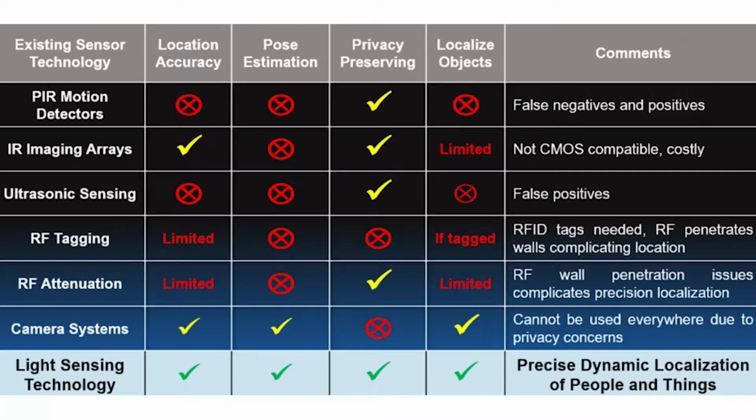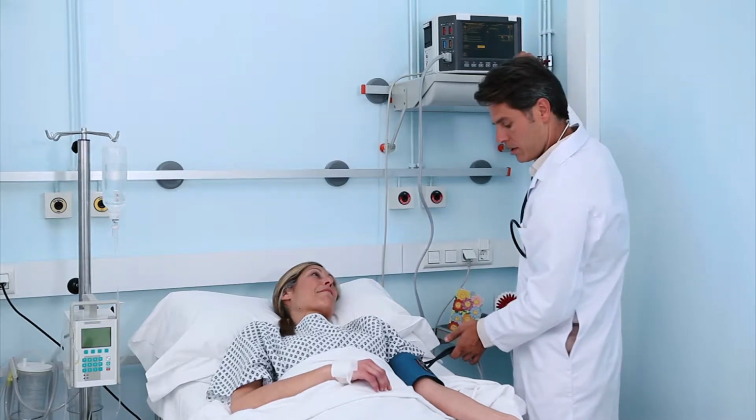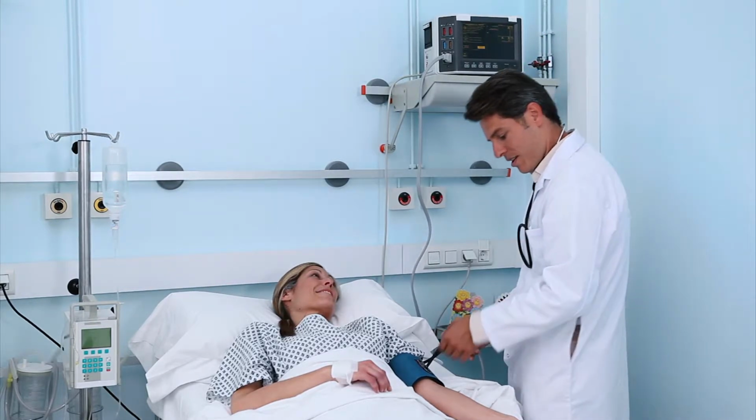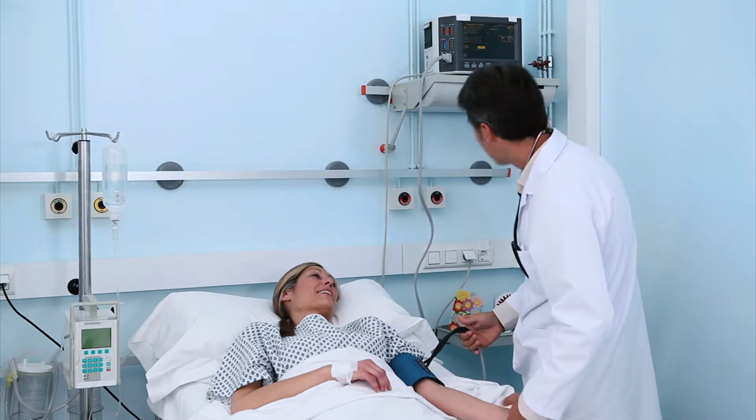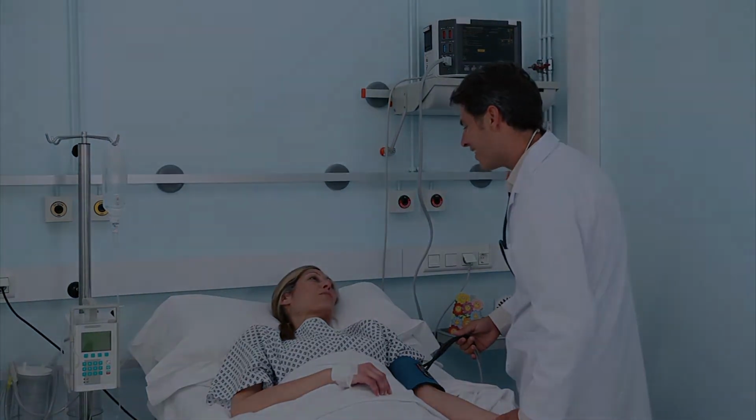Unlike RF-based monitoring systems that can have limited occupancy resolution, infrared light-based LiDAR signals do not penetrate walls and can accurately monitor the movements of multiple people in a small area. By training the sensor network to recognize normal movement patterns for a wide variety of typical patient activities and patient-staff interactions, it will be possible to automatically report abnormal activities or identify issues as they occur.